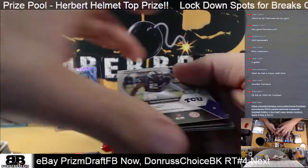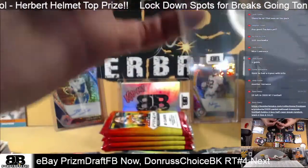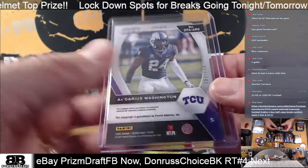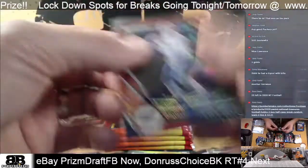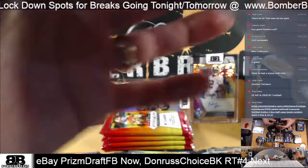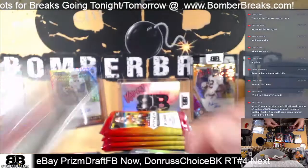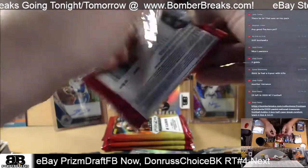TCU, Ar'Darius Washington. Lamar Darius. Ravens, Matthew. 57-149. Trask in a red wave. And Miles Sanders, 41-149. Purple Ice. And we'll sign again. Silver. Quidipe and Justin Fields. The All Americans. All right, guys. Final four packs. Good luck.